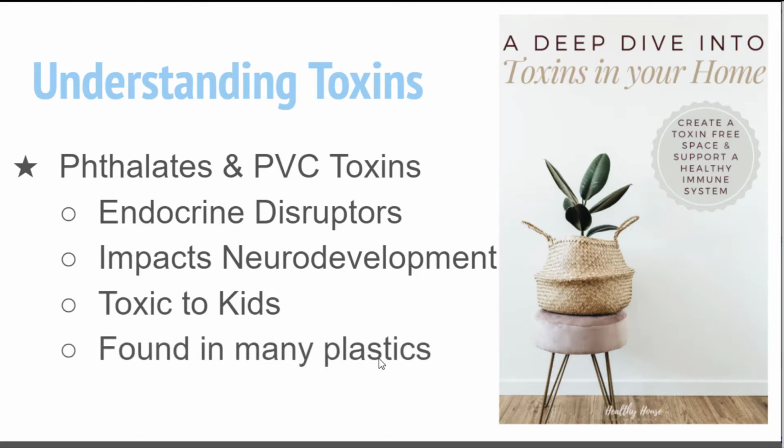It's found in many plastics we eat off of, plastic toys, anything in your house that is a plastic product probably has phthalates and PVC toxins in it. We talked about how they are linked to the disruption of natural hormone production, which in turn can cause issues with the thyroid. Our hormone production affects our reproductive process. Our hormone production affects our immune system. So there's a lot that goes on.